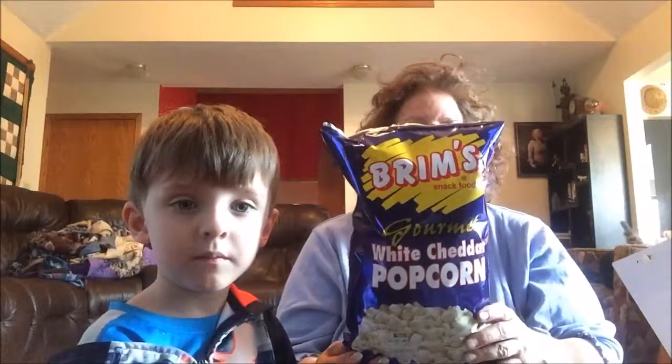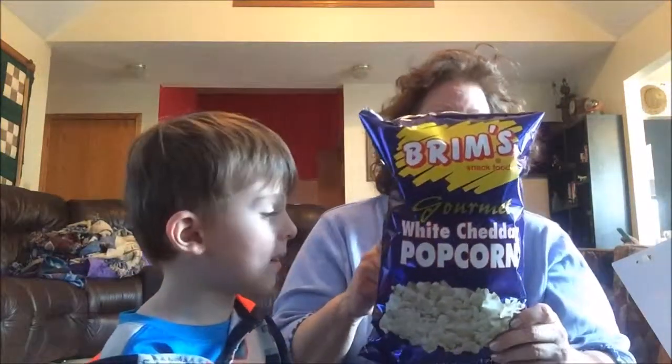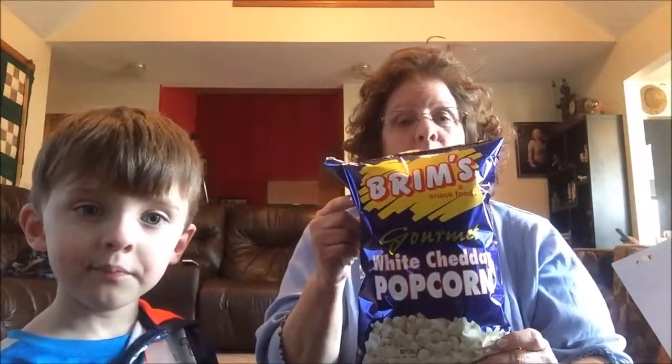And I was real pleased. I know popcorn's a good snack for me for having to be low carb. This is 13 grams of carbs, which is one carb count if you're counting carbs, in a serving of three cups. It also has 2 grams of fiber. Brim's Brand white cheddar popcorn.